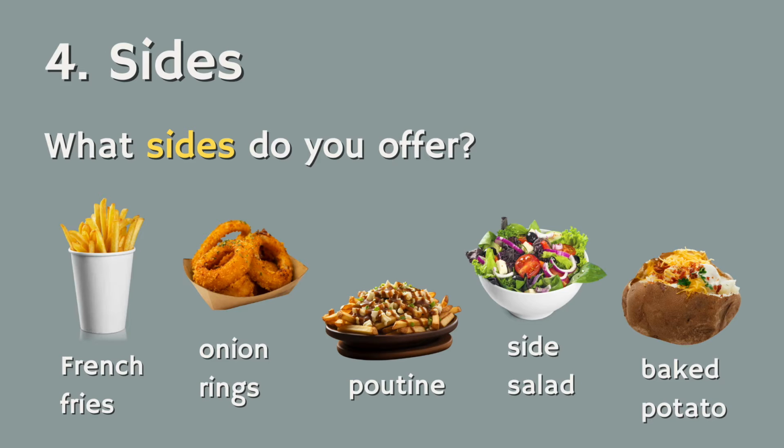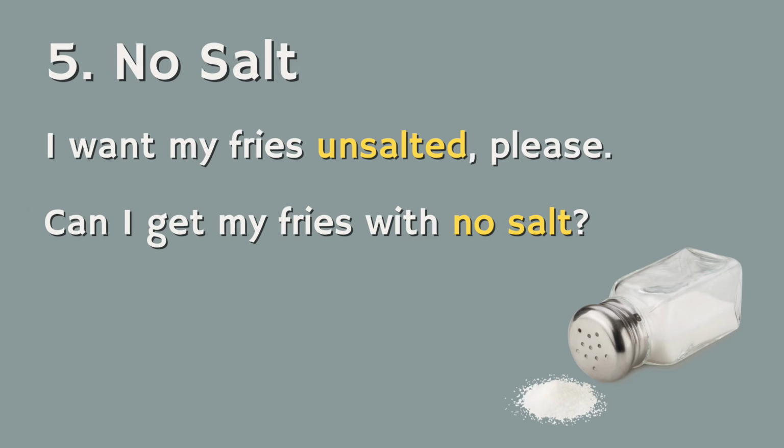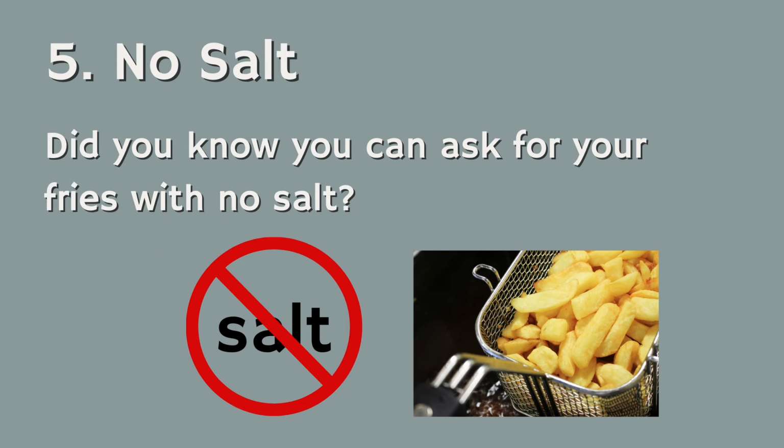4. "What sides do you offer?" Sometimes I am surprised by the variety of sides restaurants offer. So many possible choices. 5. "I want my fries unsalted, please." "Can I get my fries with no salt?" Some restaurants are known to put a lot of salt on their fries. Did you know you can ask for yours with no salt? They will make fresh French fries for you that are unsalted. Enjoy your hamburger and fries.